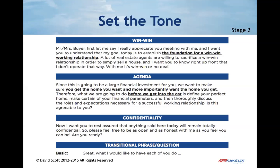So the foundation. My goal today is to establish the foundation for a win-win working relationship. A lot of real estate agents are willing to sacrifice a win-win relationship in order to simply sell a house. And I want you to know right up front that I don't operate that way. With me, it's either win-win or no deal. Since this is going to be a large financial investment for you, we want to make sure you get the home you want, but more importantly, want the home you get. Therefore, before we get in the car, what we're going to do is define your perfect home, make certain of your financial parameters, what's your payment comfort level, then thoroughly discuss the roles and expectations necessary for us to start working together. Does that sound good to you? Great. Okay, I'm going to keep going.